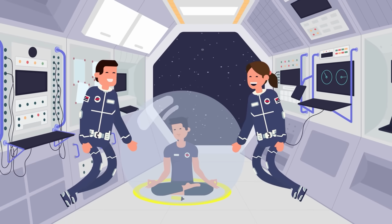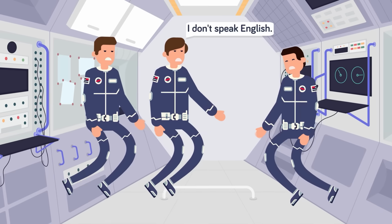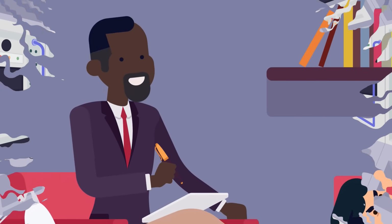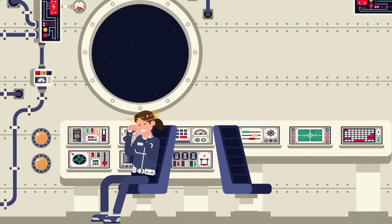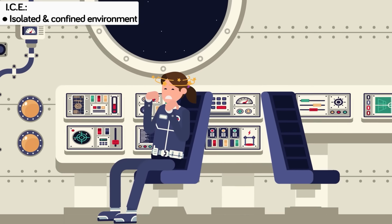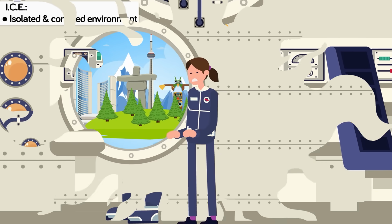In fact, in the past, Russians and Americans have expressed they felt isolated when the language mostly used wasn't theirs. Still, one space psychologist wrote, "The selection of astronauts tends to favor people who don't have major characterological issues or neurotic issues. They're screened out." A NASA psychologist, though, said the difficult environment will always lead to some psychological stress. He used the term ICE, which stands for an isolated and confined environment. To practice this, astronauts spend time in cabins together in the remotest parts of Canada.